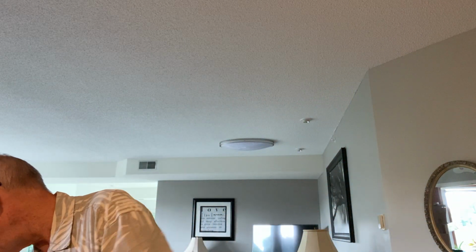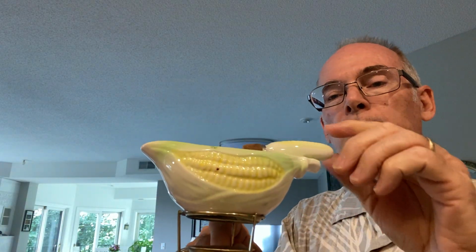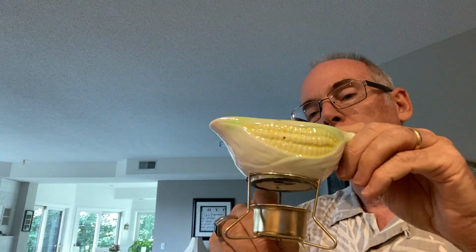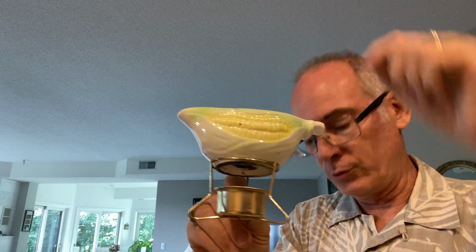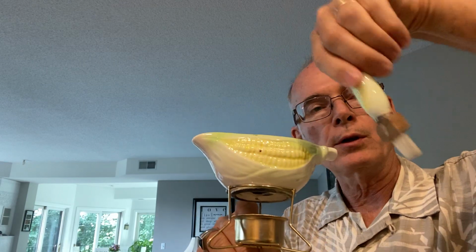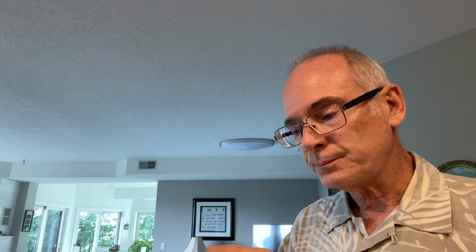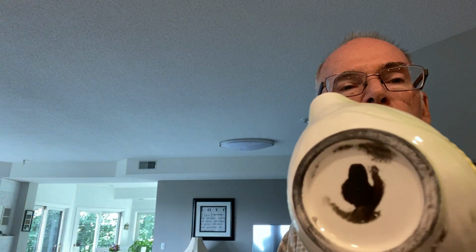And then we also found this little butter dish. It's got the handle, it's got the dish, and it's got the little candle warmer. So you put your butter in there, light the candle, melt your butter, then you take the brush and brush it on your corn on the cob. And it's still got the sticker of Japan on it. And again, this was in the free box, and it looks like they must have used it once and then put it in the free box. So that's just a fun little vintage thing. I've never seen one quite like that one in the shape of corn.